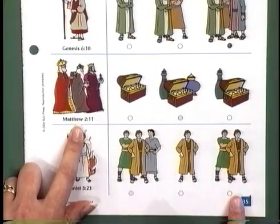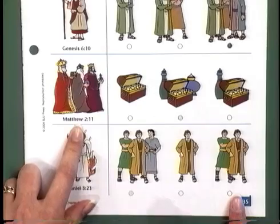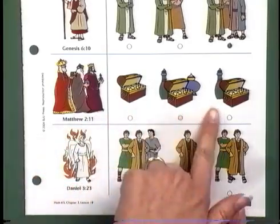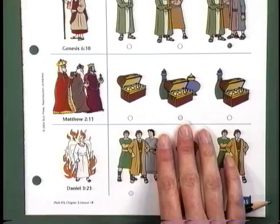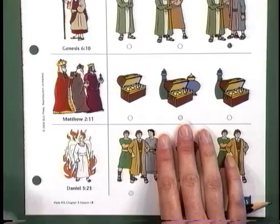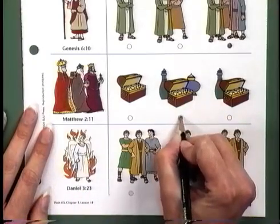All right, now let's take a look at the second one. Matthew 2:11 says, "And when they were come into the house, they saw the young child with Mary his mother, and fell down and worshipped him. And when they had opened their treasures, they presented unto him gifts, gold, frankincense, and myrrh." So we need to find the 3 gifts of gold, frankincense, and myrrh. There are 3 gifts in this picture, so I'm going to go ahead and color this right here.